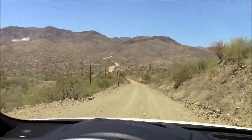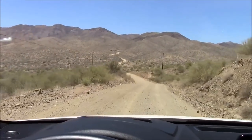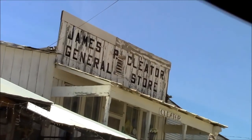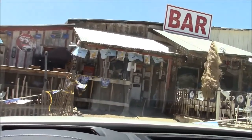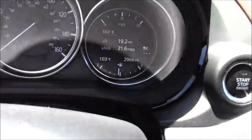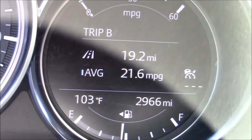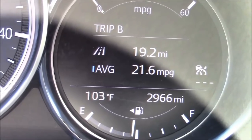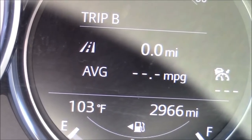Driving on these back dirt roads, 50% uphill, 50% downhill. I'm doing 18 miles per gallon for those interested. Civilization. Oh yeah. 19 miles of off-pavement driving. Let's see what we got. 21.6. Better than what I was getting in the city. But now we have a return trip on the freeway. Let's do that.